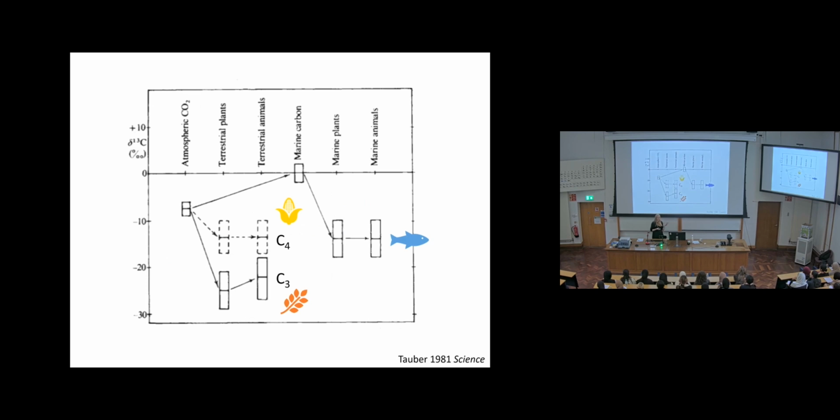So this was established decades ago, but very simply, we get this difference. The isotope values of C3 plants, these are the majority of plants that grow in temperate Europe, have much lower, very negative carbon isotope values, about -27 per mil, compared to marine fish, which are more like -12 per mil.